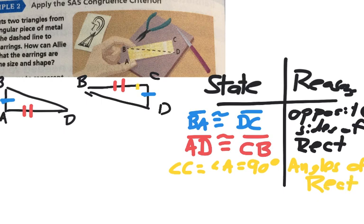So that means I know that this is 90 degrees and this is 90 degrees. Now, do I have enough information to say these two triangles are congruent? Yes, I have side, angle, side. So I can say these two triangles are congruent to each other by side, angle, side. Our last statement is always stating the triangles are congruent.